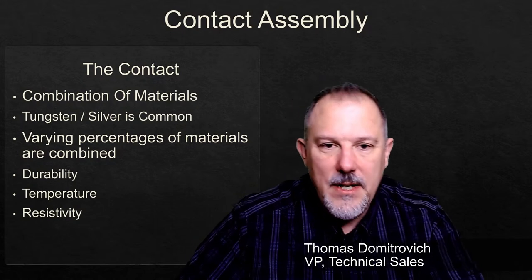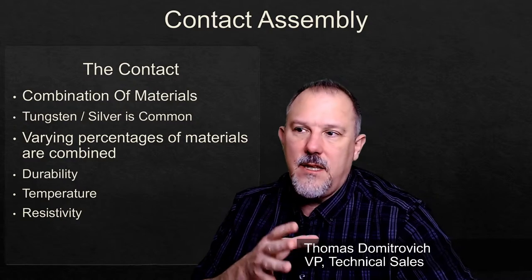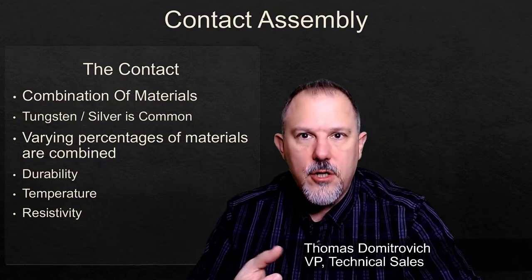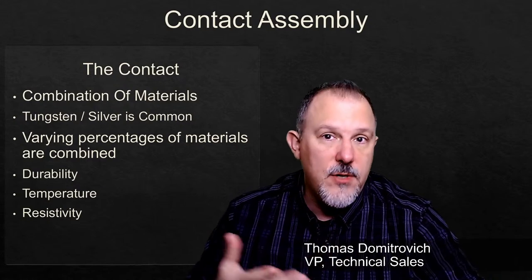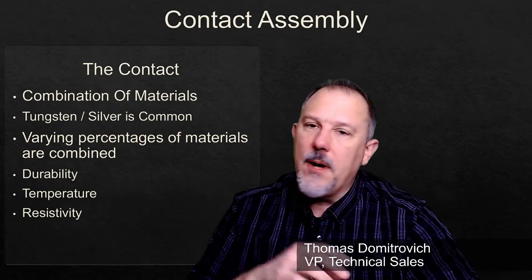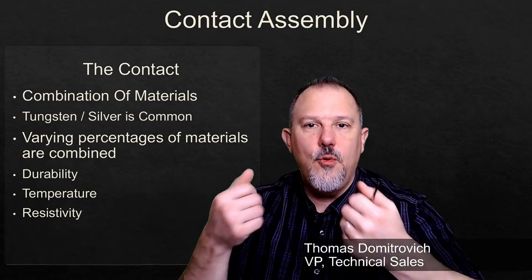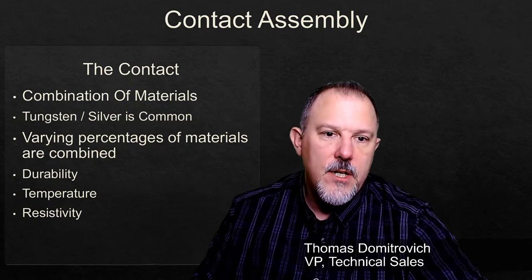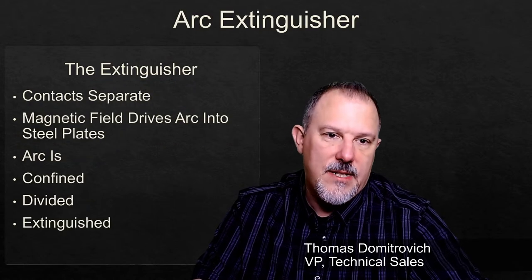But tungsten and silver is very common in these. Tungsten is very porous, like a sponge, and very hard, so the tungsten gives the durability of the contact. The silver, we know, is a soft material, but very highly conductive. So there's tungsten and silver and probably some other mixtures of components in there. You want something durable, and you want something conductive, with low resistance. So there are varying components: you want durability, you have to think about temperature, and you think about resistivity.